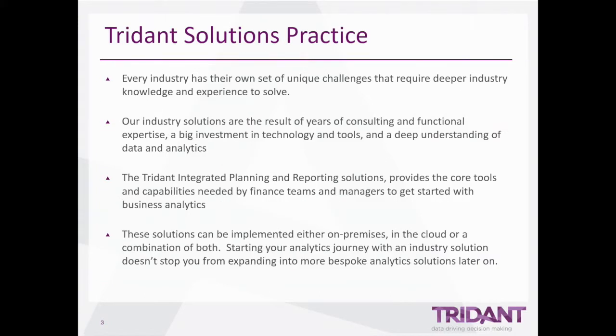We've set up the Trident Solutions practice here at Trident because we've recognised that every industry has their own set of unique challenges that require deeper industry knowledge and experience to be able to solve. At Trident, we feel our industry solutions are the result of years of consulting and functional expertise. We've made a big investment in the IBM technology and tools, and therefore we're able to bring this to market with a deep understanding of data and analytics capability.